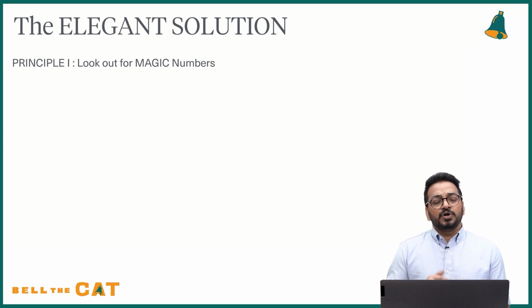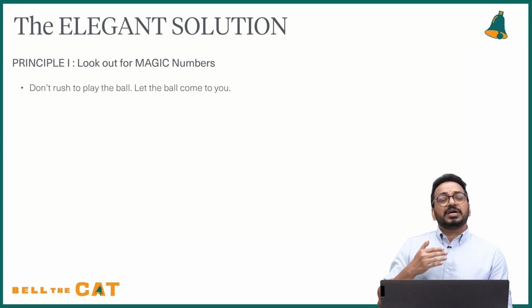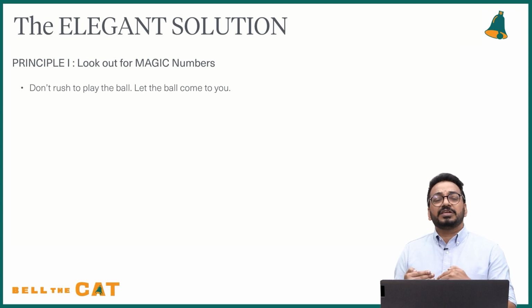So the first one: look out for magic numbers. What do I mean by this? Most important, don't rush to play the ball. Let the ball come to you. That's a very, very important part. Let the ball come to you. Sometimes it's better to use the pace of the ball.